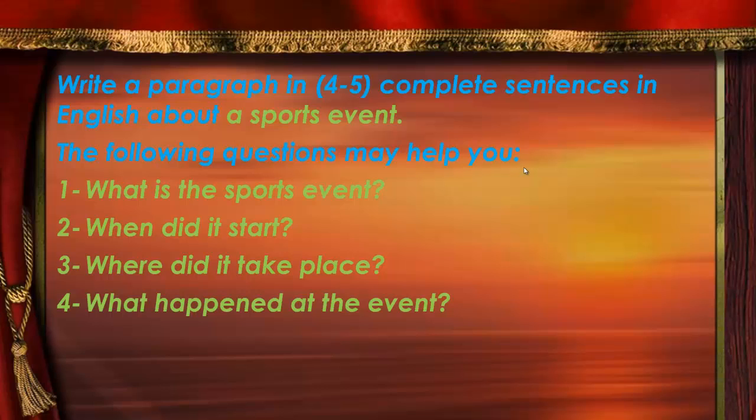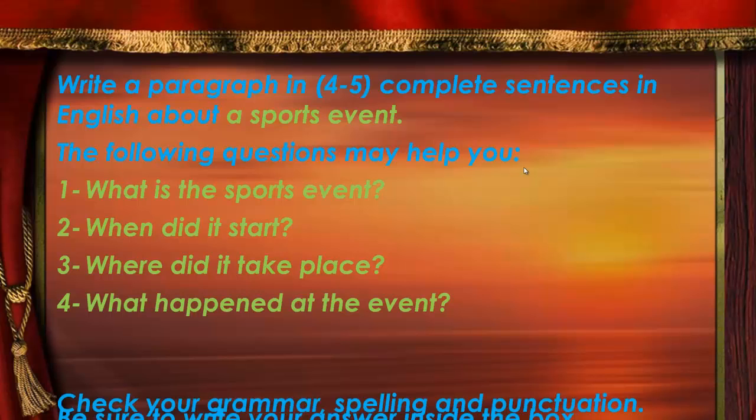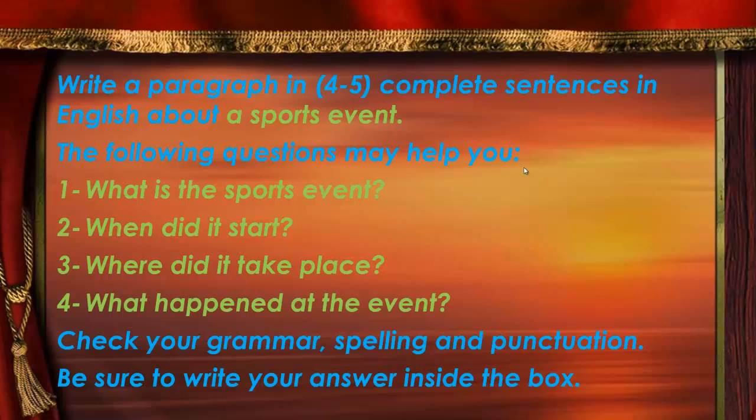So when you write your paragraph, you have to consider these 4 questions and try to answer them in order, which means you have to start with the sports event, when did it start, where did it take place, and what happened at the event. Obviously, you have to check your grammar, your spelling, and your punctuation, and be sure to write your answer inside the box.